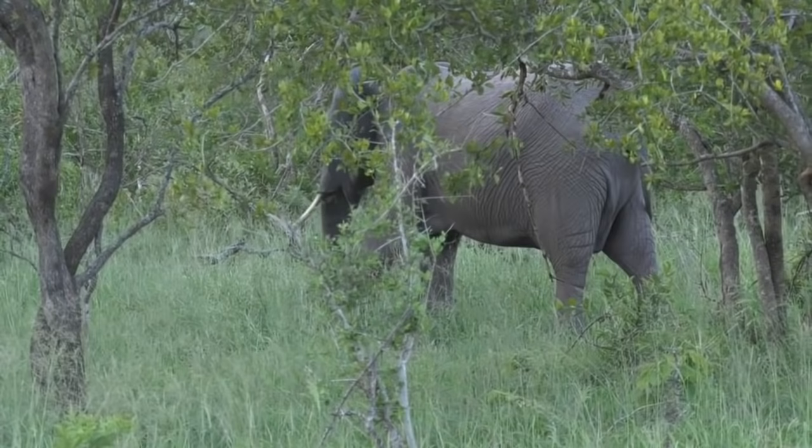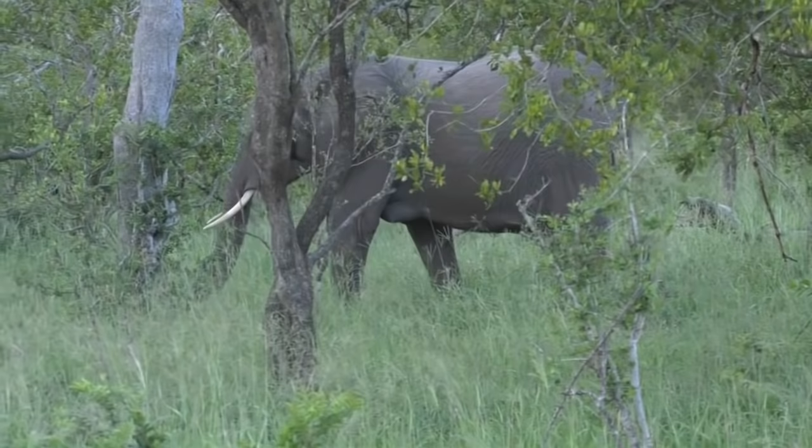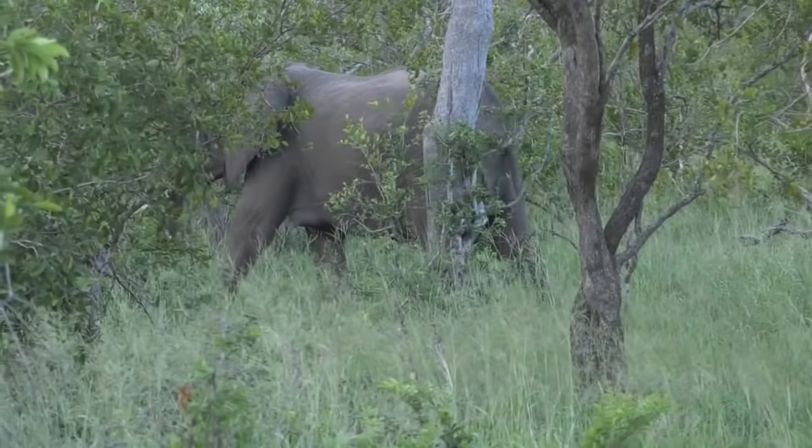Morali, you're wondering if the cub is nearby. We haven't seen any cubs. We've only seen this lioness, so we're not too sure where the rest of the pride is or where the cubs are being hidden at the moment.